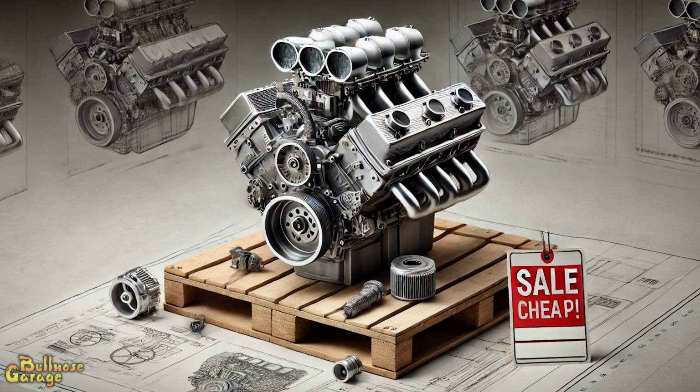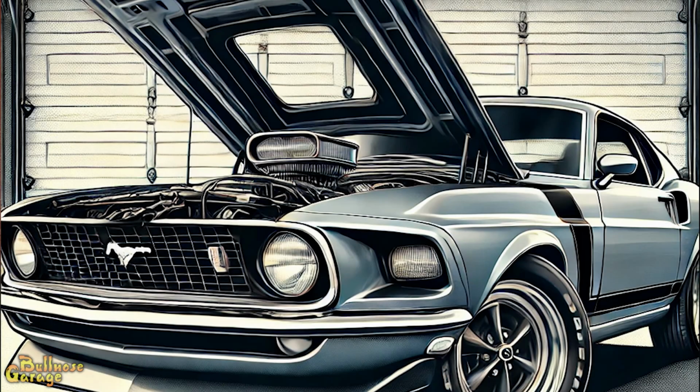And cost-wise, the 302 is one of the most affordable V8s to work on. The wide availability of parts keeps prices down, and the performance per dollar is hard to beat. In short, if you're looking to build or restore a classic V8, the Ford 302 is a solid choice. With a combination of affordability, performance potential, and ease of finding parts, it's no wonder this engine remains a favorite among enthusiasts. The 302 made a huge impact on the automotive world, quickly becoming a cornerstone of Ford's performance lineup.